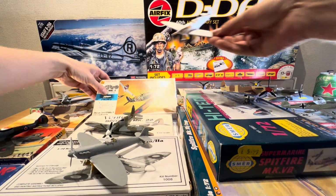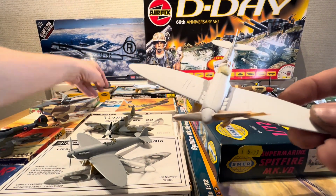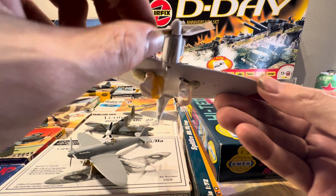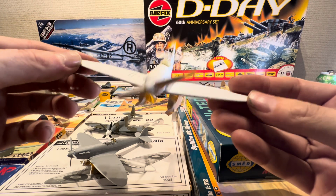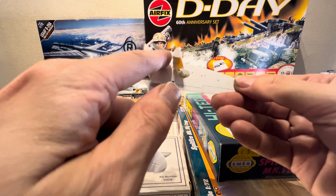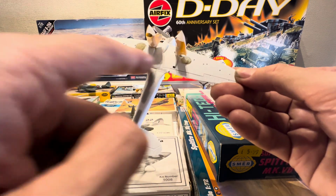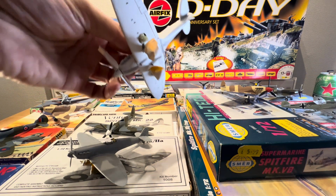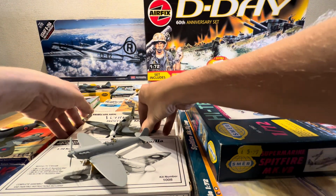This one is a Hasegawa Mark 1. This was a really nice kit. I think this is about 1980 or 84. It's got the two-bladed propeller, and I've actually painted this already in a brown finish. I'm going to try and do this one quite nicely. I'm going to do the split white and black underneath on this one. I'm actually probably intending to do this one pretty shortly.